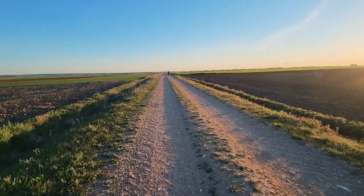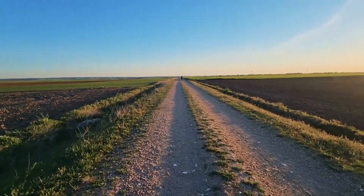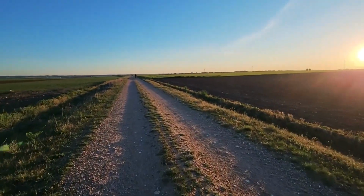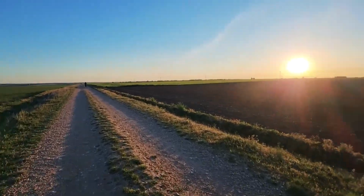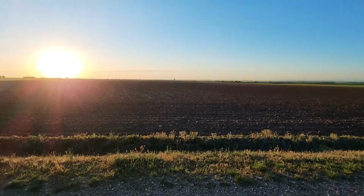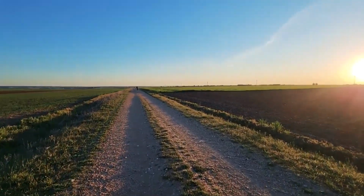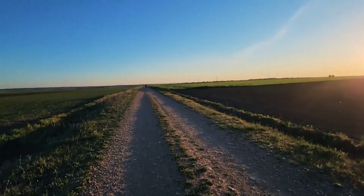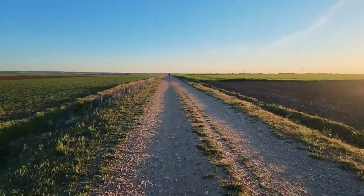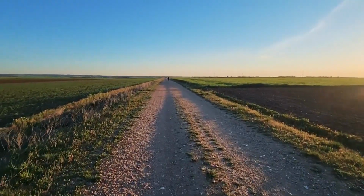Expect this to be one of the less interesting parts. This is from La Calzada, just back there, down in that hollow, to El Cubo, which is 20 kilometers along the side of this highway. So I think the trick here will be, let's try and get a few kilometers done before the sun comes up too much.